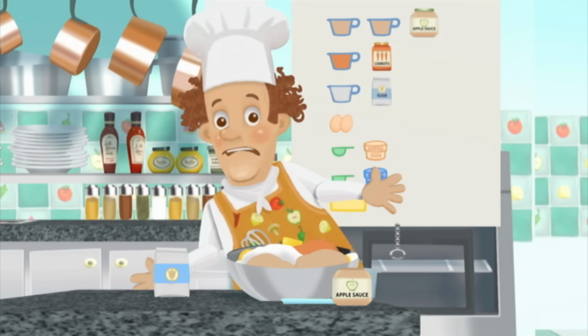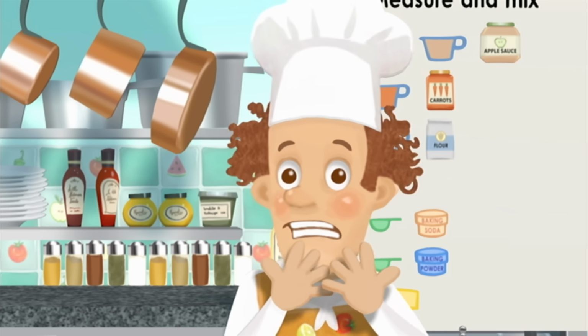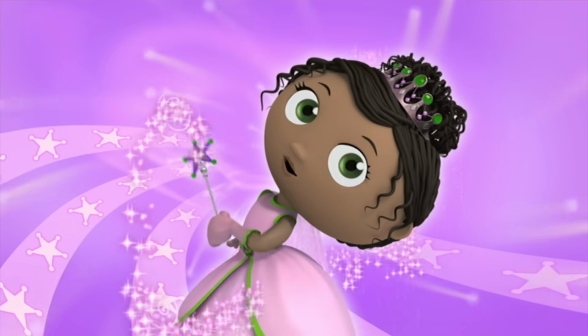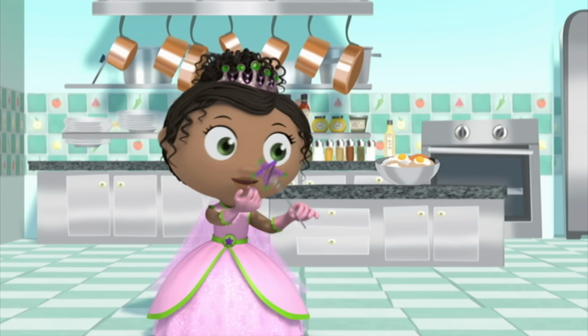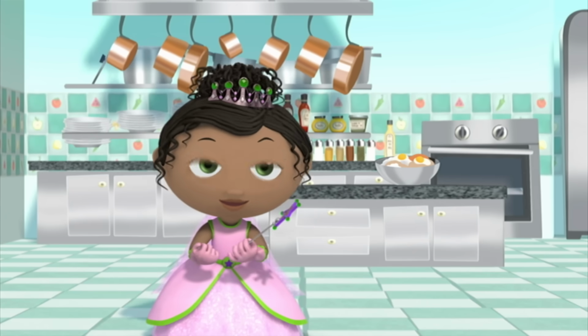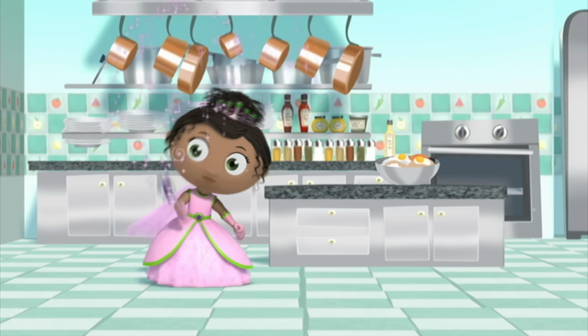Oh no, they won't mix. We're in quite a fix. What are we going to do? Cue the sparkles. Cue the music. Princess Presto to the rescue! With my magic spelling wand, I can spell the word mix to mix the ingredients together. Wands up. Spell with me.